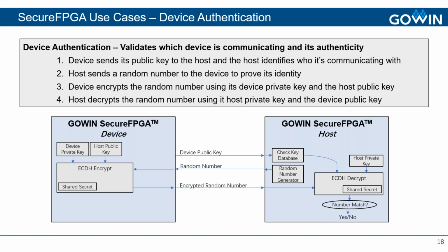To authenticate the device, the host can send a random number to the device. The device encrypts this random number and sends it back to the host. The host then decrypts the random number and sees if it matches what it attempted to send. And if they match, the device is considered authenticated.